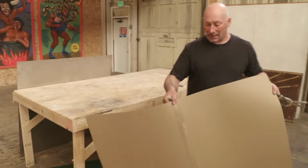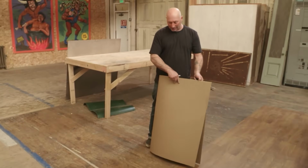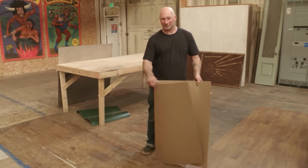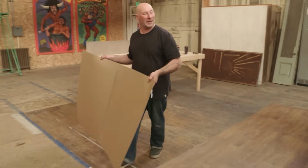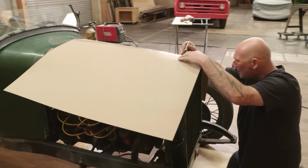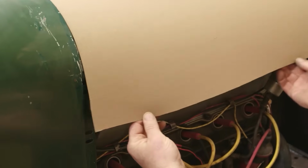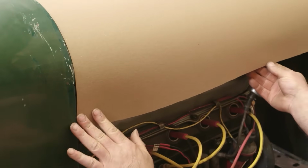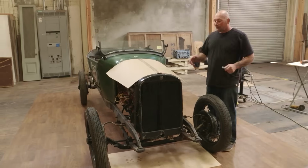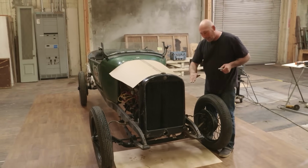Now we have a definite center point, so when I make the template, I can always fold it like this. That way they're both symmetrical. Can you dig it? I know I can. Like every template, I'm making it oversized at first and then trimming it down to fit. See, so now when you pull it down, it's in the spot where the hood belongs. We got 2 different curves. You got this mellow curve across the top and then the tight bend there.